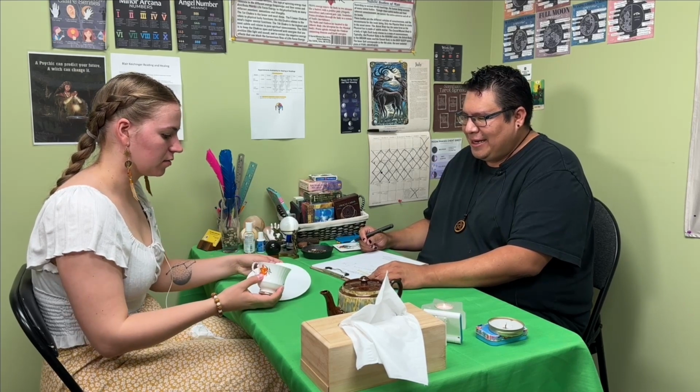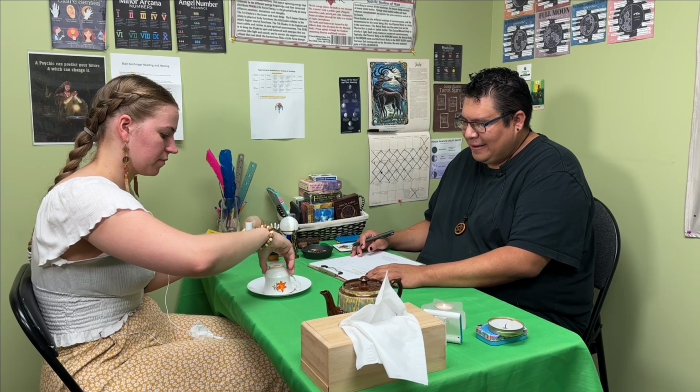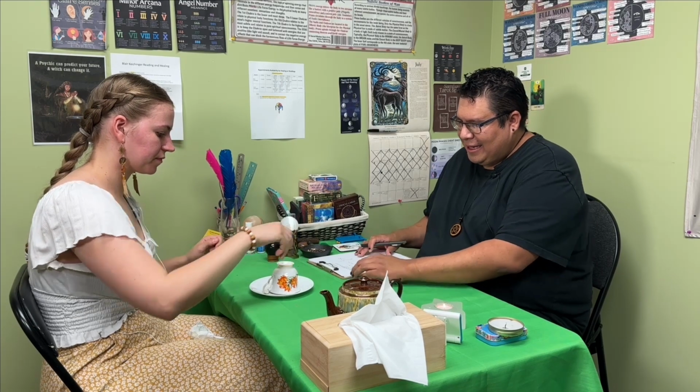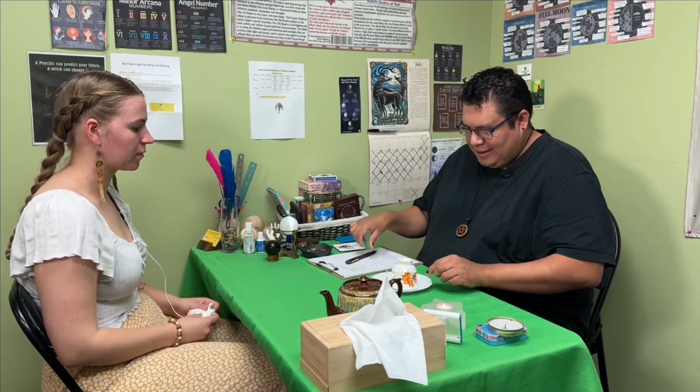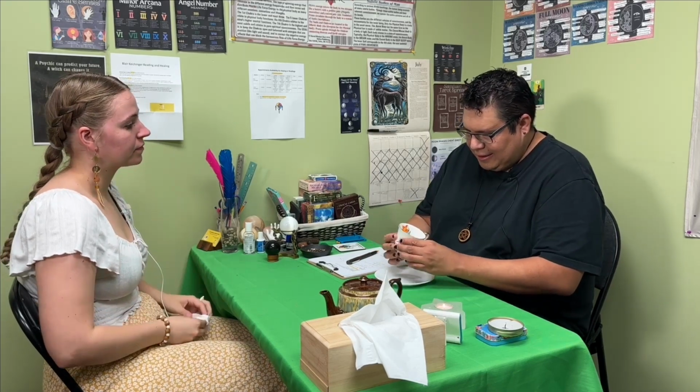Yeah, so the handle towards you. Yeah, and then just tip it. And then clockwise? Yeah, once. Okay. I'm just going to turn that towards me here, and then we'll start.